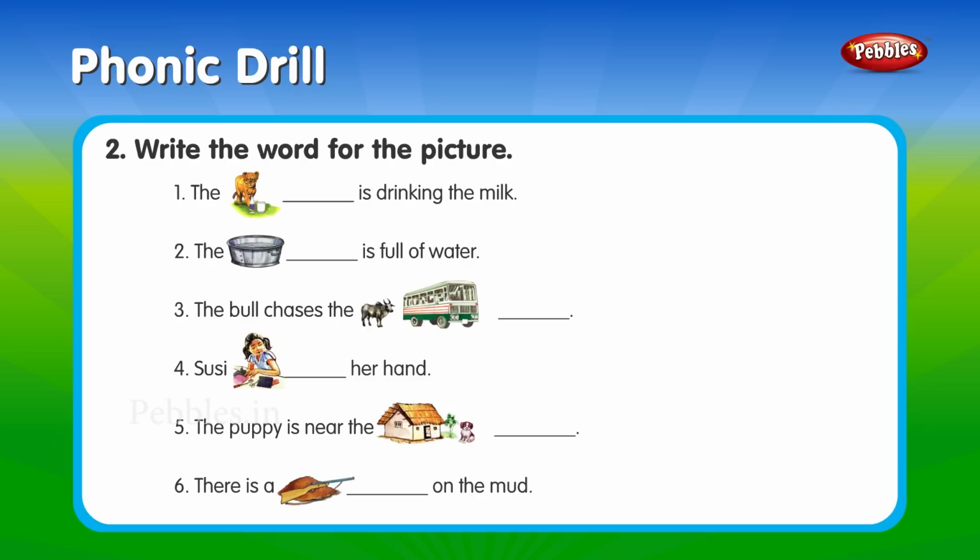Write the word for the picture. The cub is drinking the milk. Cub. The tub is full of water. Tub. The bull chases the bus. Bus. Susie cut her hand. Cut. The puppy is near the hut. Hut. There is a gun on the mud. Gun.